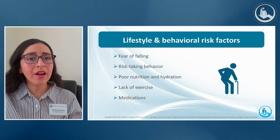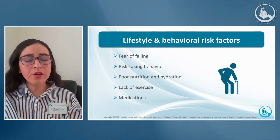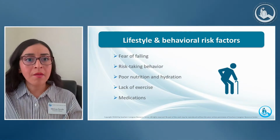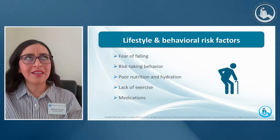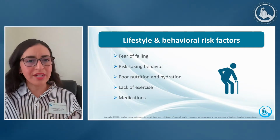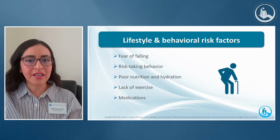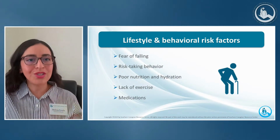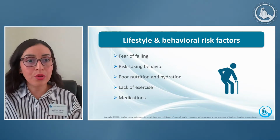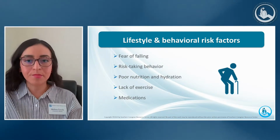But again, being aware and also checking in with yourself. If you are a caregiver, but you yourself are 65 or maybe older, check in with yourself and think about, am I placing myself at risk by taking certain actions or doing certain things? So it is important to start acknowledging that. Not that you can't do things, but just minimize the risk when doing those things.